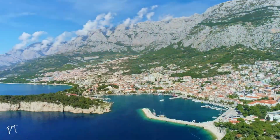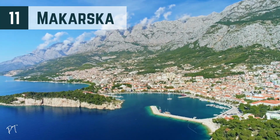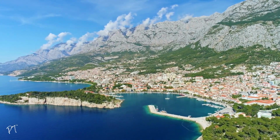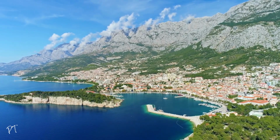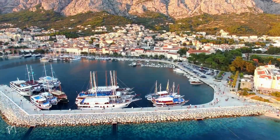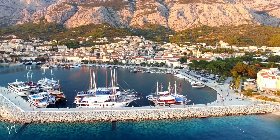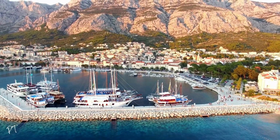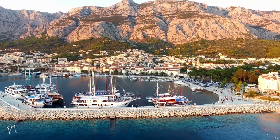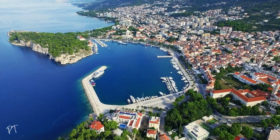In at number 11 is Makarska. Not as historic as some of the other entries on the list, Makarska makes up for it with its unmatched Riviera beaches and crystal clear water, making it one of the top vacation destinations in the country. Backdropped by the imposing Biokovo mountain, the lovely views from around this town really mark why this is a place to remember.